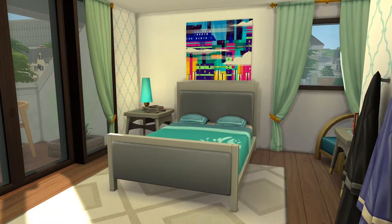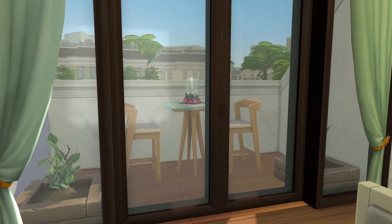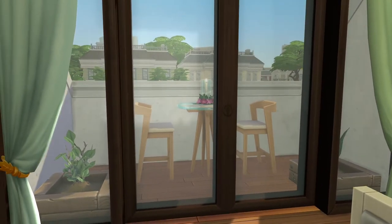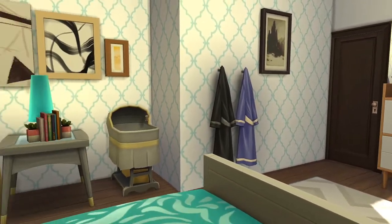Parents' room, it's turquoise. It's one of my favorite colors. That's easy to go with every single time for me. I love that little balcony thing. It was adorable. The light shines into this bedroom very beautifully as well. It's absolutely adorable.